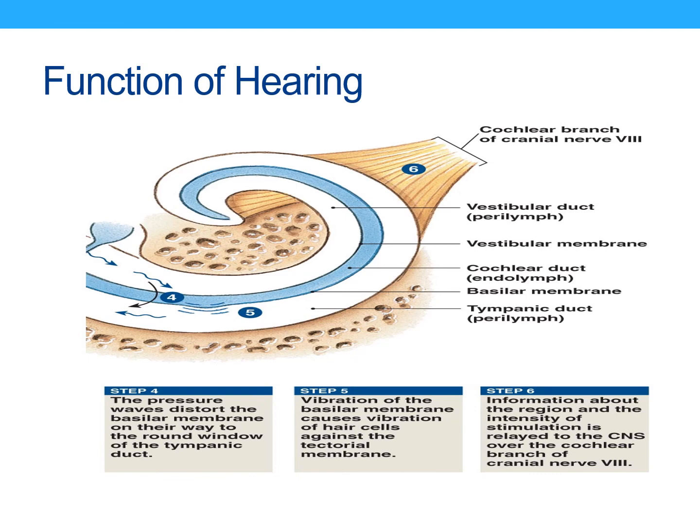Step four, the pressure waves are going to distort the basilar membrane on their way to the round window of the tympanic duct. The vibration of that basilar membrane is going to vibrate those hair cells against what's called the tectorial membrane. I'm not going to ask you the difference between those membranes, so just know that the vibration is going to stimulate those hair cells, and the information from the hair cells is going to be relayed through the central nervous system through the cochlear branch of the vestibulocochlear nerve.